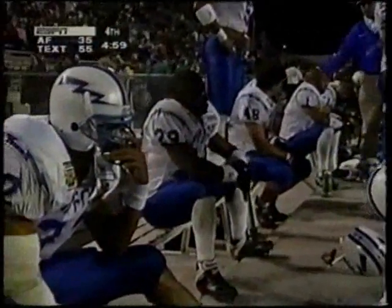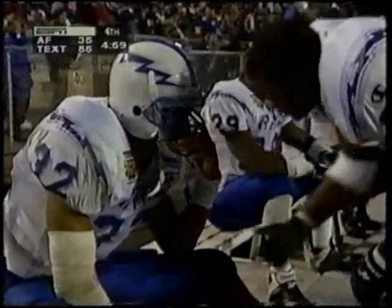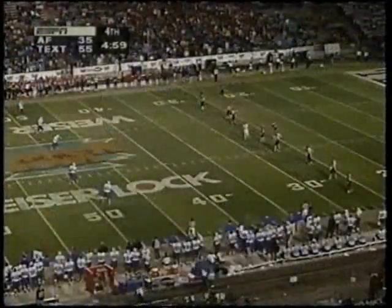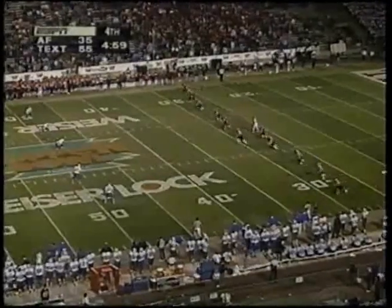Well liked by his teammates. Very religious, very genuine person. Full-time devotion to his religion and his faith, and his teammates respect him for it and really enjoy being friends with him and having him on their football team.